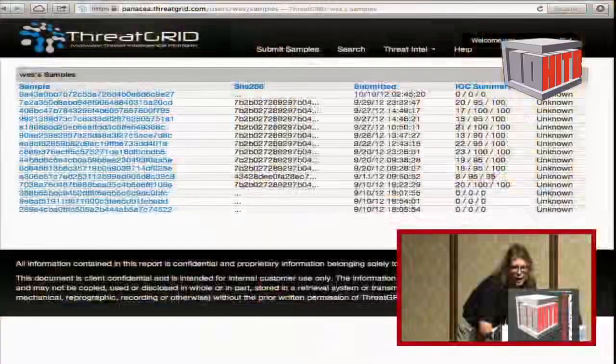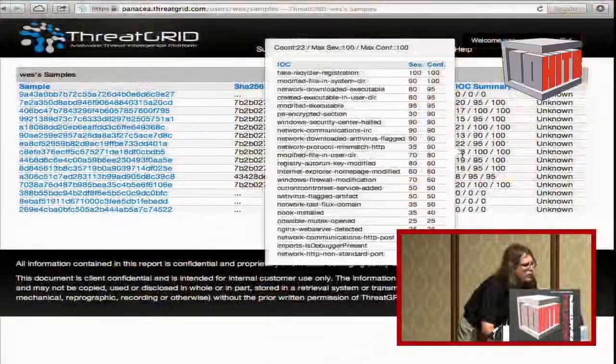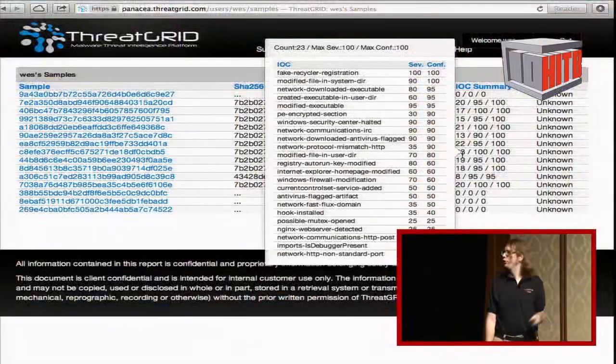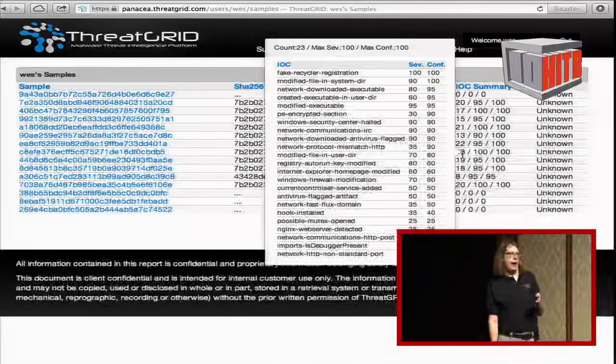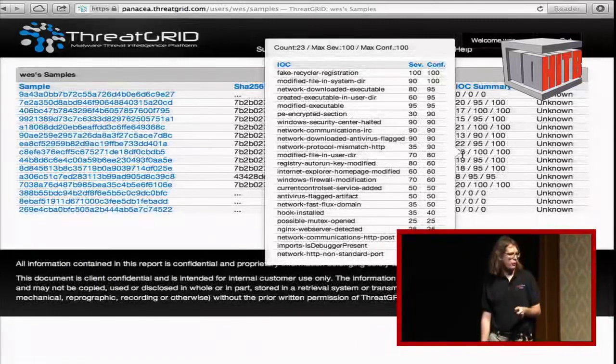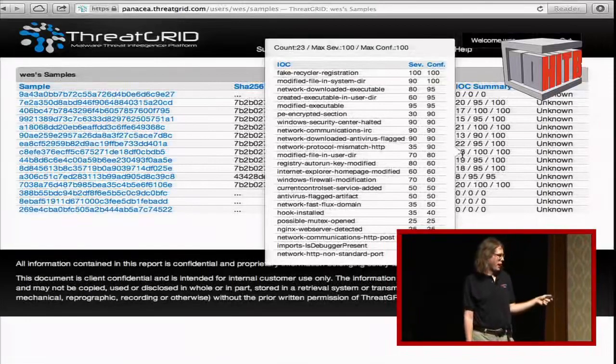So let's click on View. And I have all those samples, and you have a view. You can mouse over and see all the IOCs related to that sample. So if you do a search for a particular sample, you can get this data, and within a few seconds do an eyeball of whether or not it's interesting to look at.